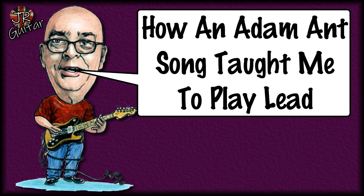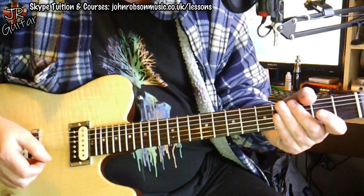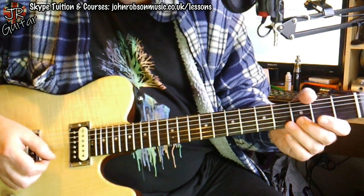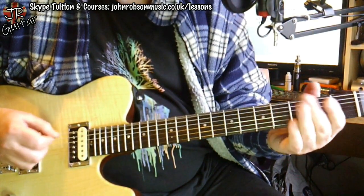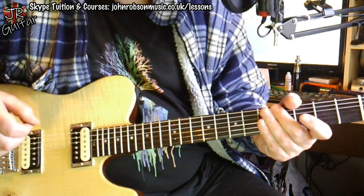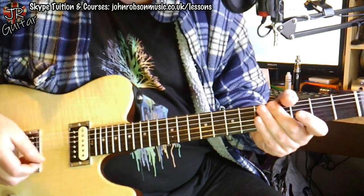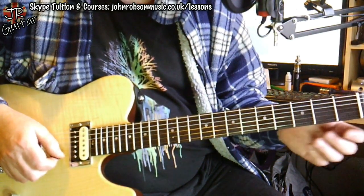How an Adam Ant song taught me to play lead. Yeah, now there seemed to be a lot of big hit songs in the early 80s when I was a fledgling guitar player that were based around this open position pentatonic shape. I didn't think of it as a pentatonic shape at the time. I just knew that it was some notes that sounded good and you could make up a lot of popular tunes with them. I mean, there was this one by Adam and the Ants.